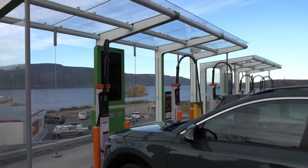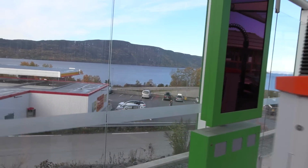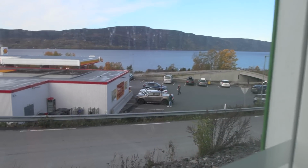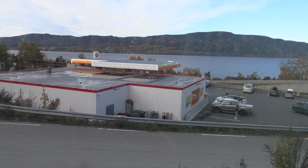But ever since then, Kempower has grown big. But okay, I didn't come here primarily for the Kempower. I came here for the buns. We are now at Bolleland and the Danes here. Yeah, we're gonna go down there and get some buns.